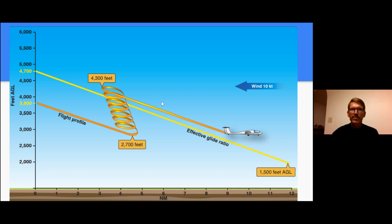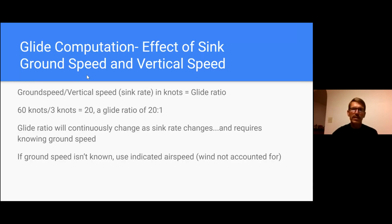Glide computation, the effective sink. This is one method of figuring out, hey, what is my effective glide ratio right now? If you know what your ground speed is and you know your vertical speed or sink rate in knots, which many varios can be programmed to display in knots, and that's commonly the way we do it, then ground speed divided by vertical speed, since they're both in knots, is going to give you your glide ratio. So if you were going 60 knots ground speed and 3 knots of descent, your glide ratio is 20 to 1. Of course, this is going to continually change as your sink rate changes, and it requires that you know what your ground speed is, because that's the key point.